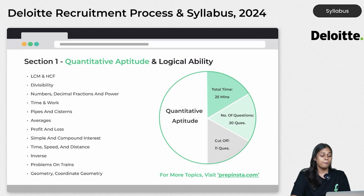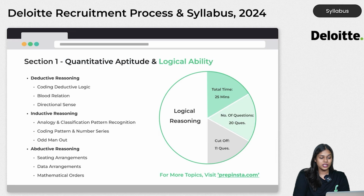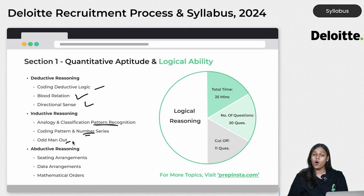All right. Moving forward with the logical section, what do we have? We have three subparts in the logical section. And what are those? Deductive reasoning, inductive reasoning, and abductive reasoning. Within that, we have subtopics, which are coding, deductive logic, blood relations, directional sense, then pattern recognition, number series, and odd man out. And then we have arrangements and mathematical orders. Again, these are just a few topics which we have listed right before you.